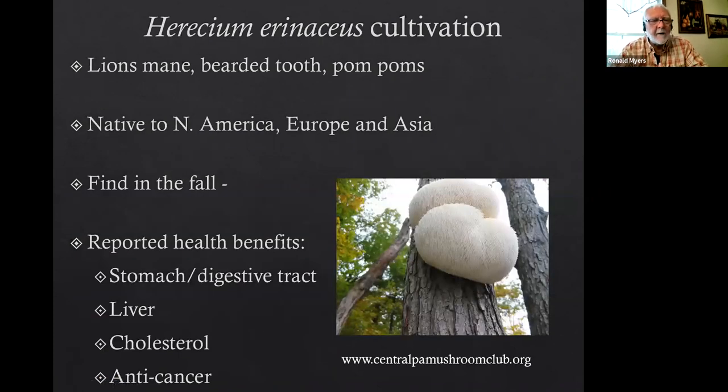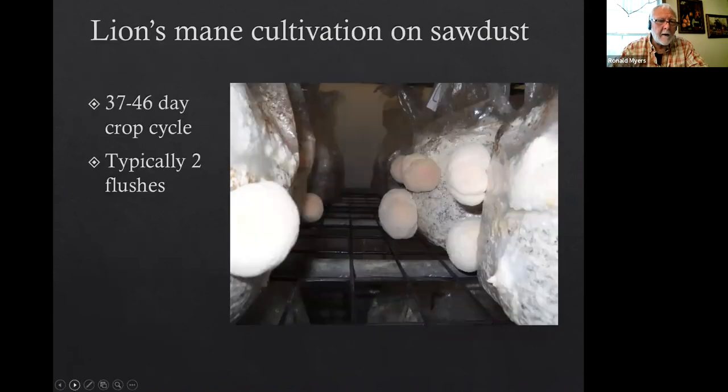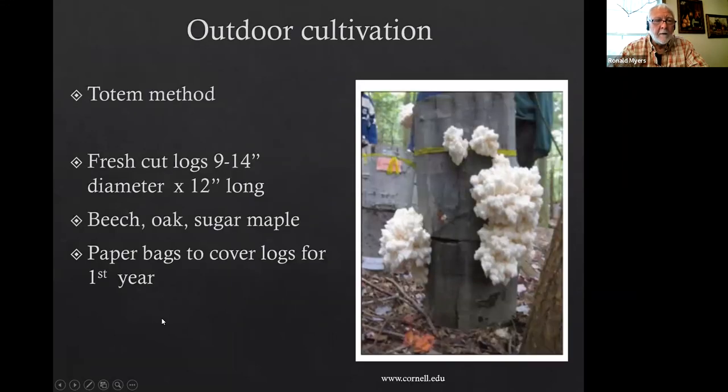This one here is lion's mane, which is actually native to America and Europe and Asia. And, you know, all these mushrooms have a lot of different health benefits, and so they're touted for that. And so we looked at how we could culture some of these things. This lion's mane is cultivated on a sawdust bag media, 37 to 46 day cropping cycle. Typically, there's two flushes, so two harvests. But you can also do what they call the totem method.